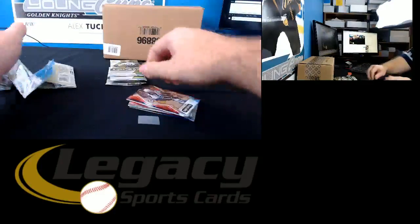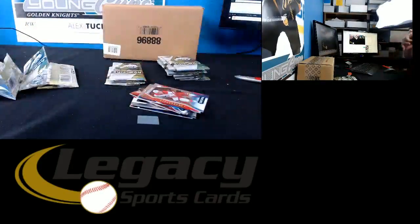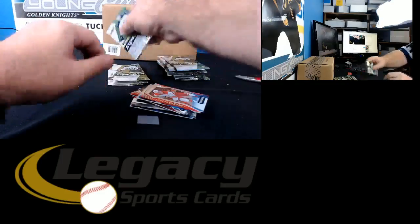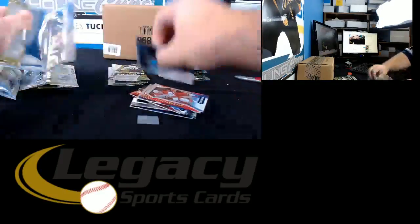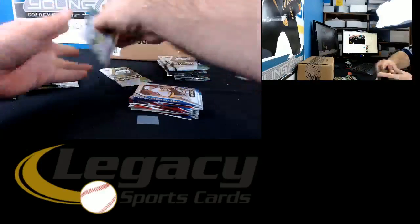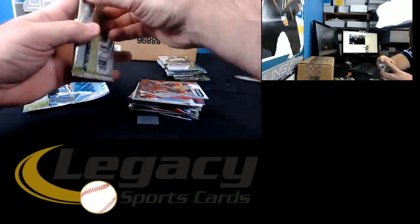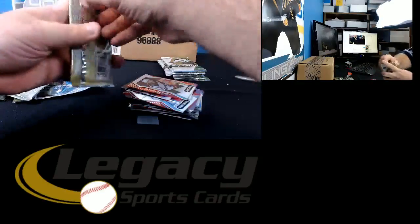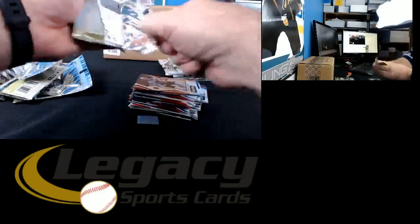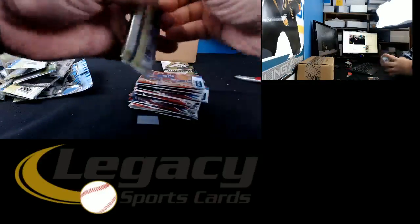We got metal. Metal. Both these boxes at one time. What do you think of the card, Jack? It looks nice. Yeah. I think they did a good job with the product.